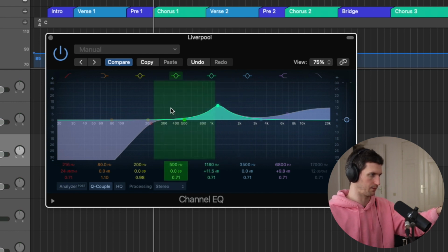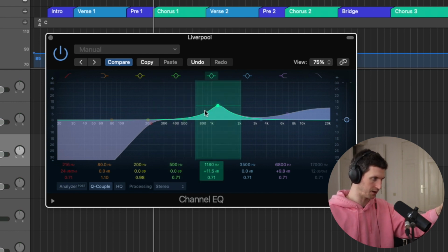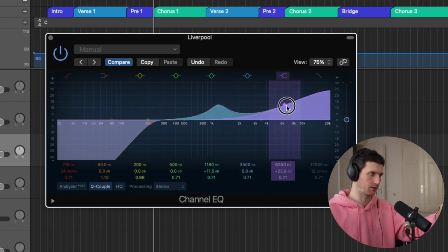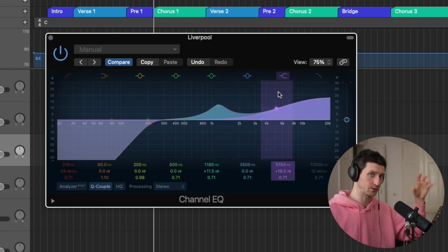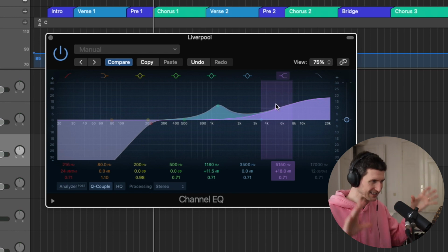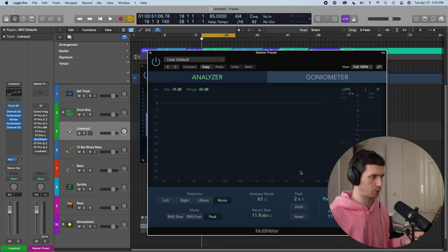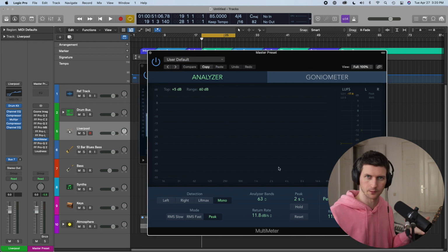I'm going to have more synths and pianos and guitars, they're going to fit in here too. I'm going to have some BVs that are going to really fill out the highs, and some hi-hats and maybe some fluttery bells or synths. That's how I'm thinking about things. You can pull up a multimeter and play whatever you have going in the production, and that's going to show you where all your frequencies are.